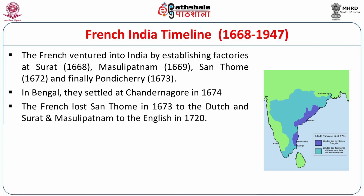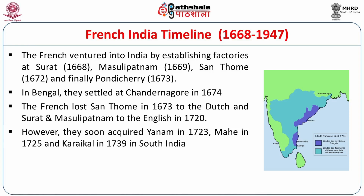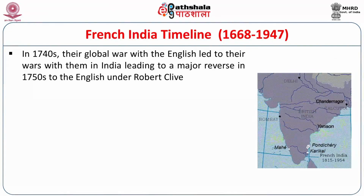The French lost Sandthome in 1673 to the Dutch, and they also lost Surat and Masulipatam to the English in 1720. But they soon recovered their territories by acquiring new territories called Yanam in 1723, Mahe in 1725, and Karaikal in 1739 in South India. In the 1740s, the French were in the ascendant in India under Dupleix, the French governor, and this led to a major war with the English over Hyderabad and other territories. Unfortunately for the French, they lost to another mastermind, the English leader Robert Clive.